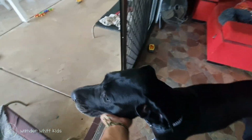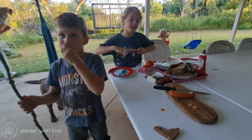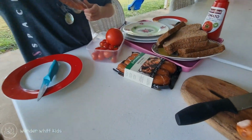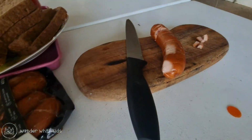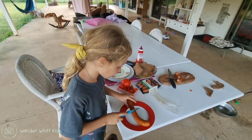What's going on here? We are making sausages on the fire.